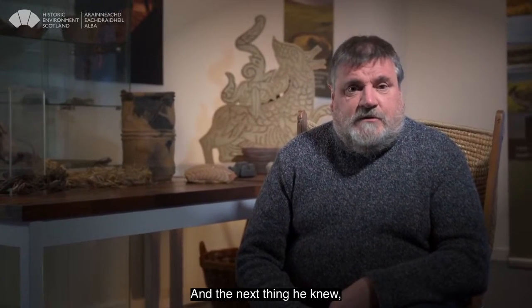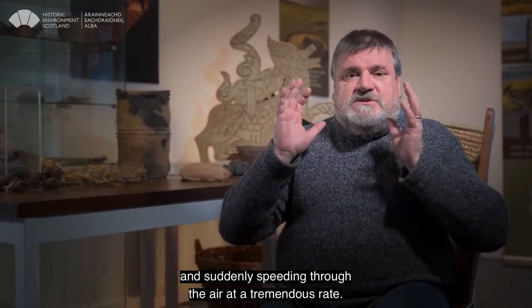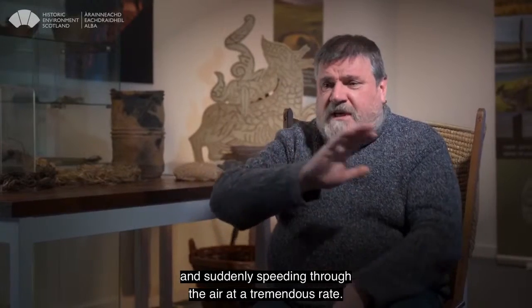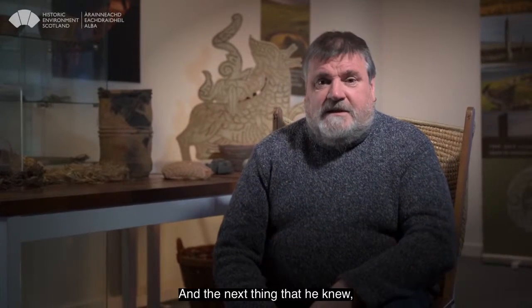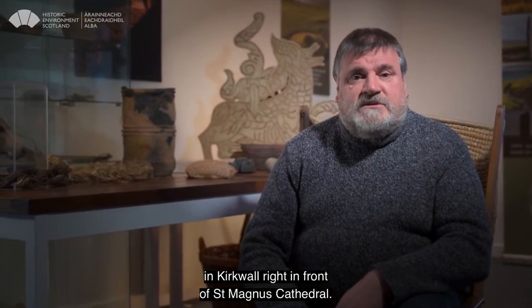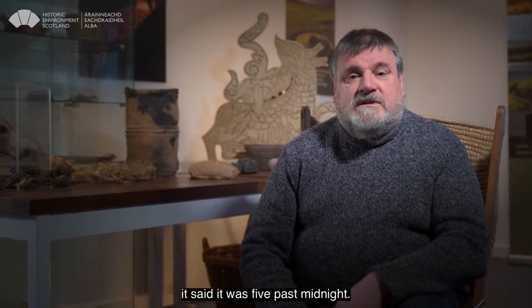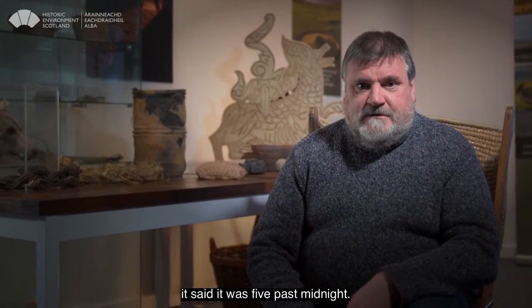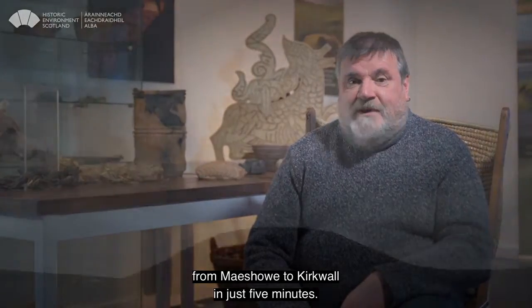And the next thing he knew, he found himself being lifted up into the air and suddenly speeding through the air at a tremendous rate. And the man was absolutely terrified. And the next thing that he knew, he was set down on Broad Street in Kirkwall, right in front of St. Magnus Cathedral. And when he looked up at the cathedral clock, it said it was 5 past midnight. He'd been transported from Maeshowe to Kirkwall in just 5 minutes.